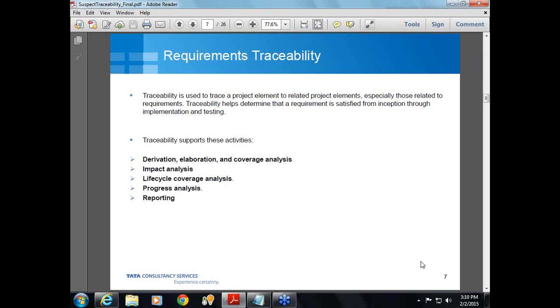There are 3 elements to requirement traceability. The first is that traceability follows the life of a requirement, from the idea to the implementation, which I'm stating as live here. Traceability also shows how requirements impact each other and how a requirement impacts other development artifacts like the design, test, task, source code, hardware specifications, and vice versa.